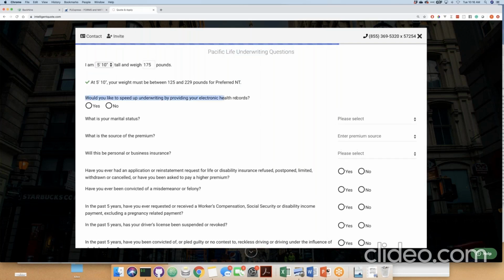Now this is the other part to really expedite your cases. So would you like to speed up underwriting by providing your electronic health records? What is this? So this is a link to Back9's instant APS process. So remember, the way that we get no exam is client has completed an exam in the last 18 months and done labs. Well, the carrier is going to confirm that via a phone interview and also reviewing your client's medical records. So plan on your client's medical records being required. If you want to be a fantastic agent and you want to get cases done quickly, hit yes to this.